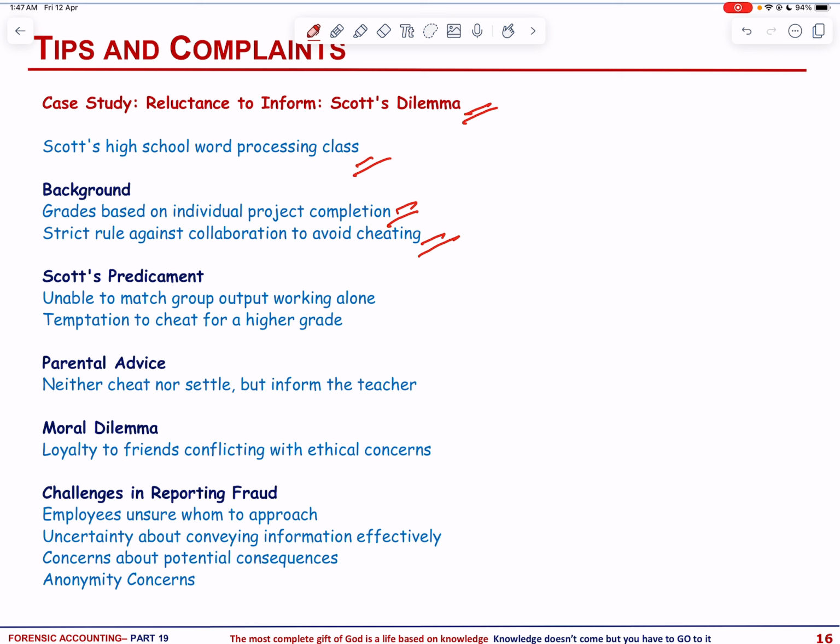Scott struggled to keep up on his own and faced a dilemma: cheat for an A or settle for a B. Scott's dad also struggled. He didn't want Scott to cheat or settle for a B. His advice was for Scott to neither cheat nor accept a lower grade, but rather to speak to the teacher and resolve this issue. When asked, Scott immediately responded, "I can't." When asked why, he explained, "They are my friends and I can't betray them."